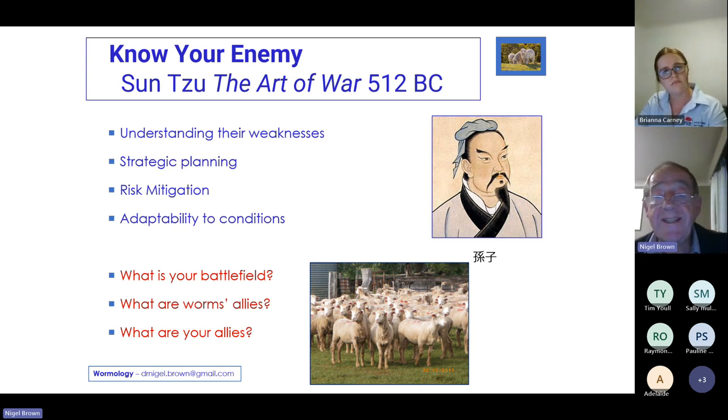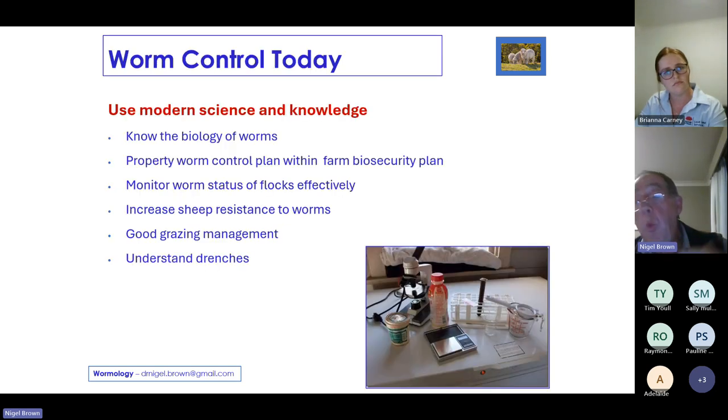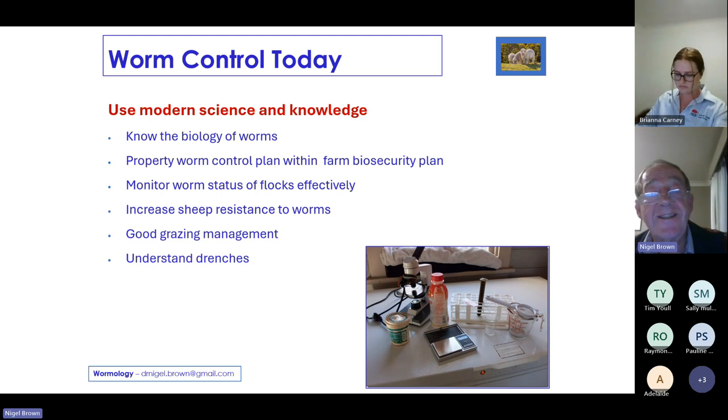So having set it like that, worm control today needs to use modern science and knowledge. It's not rocket science. It's pretty straightforward. We need to know the biology of the worms because they don't try to think. They just respond to the environment in which they're living. And if you understand their biology, you can find ways to overcome their weaknesses.